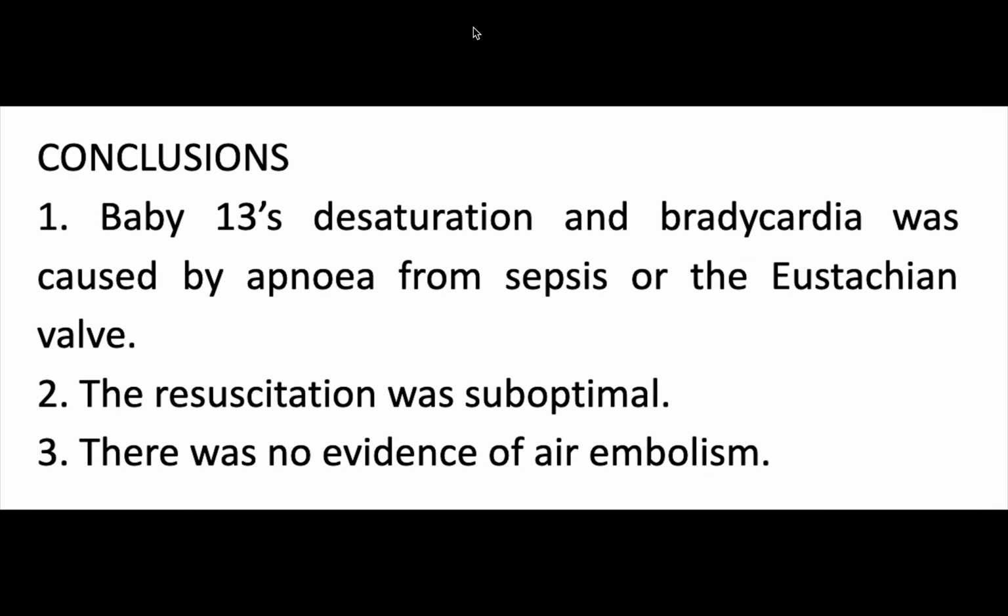Conclusion: Baby 13's desaturation and bradycardia was caused by apnea from sepsis or the eustachian valve. The resuscitation was suboptimal. There was no evidence of air embolism. So, very clear clinical picture in relation to child M. Frankly, again, it's ridiculous to suggest that this has anything to do with an air embolism. This is why no experts have come forward since the court case to support any of Dr. Evans' whether you want to call them hypotheses, theories, concoctions. They're certainly not diagnoses.